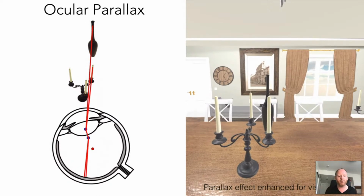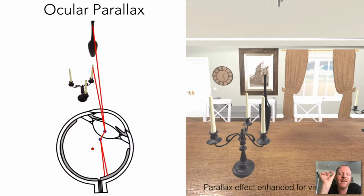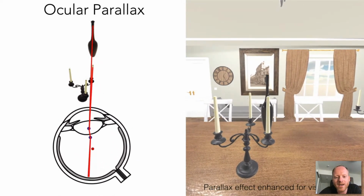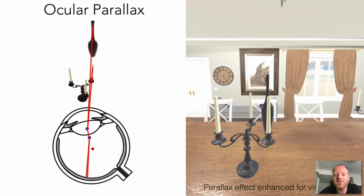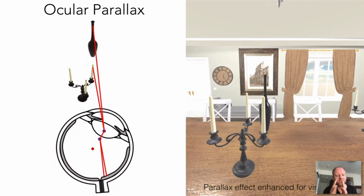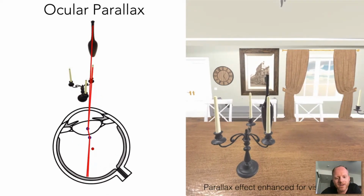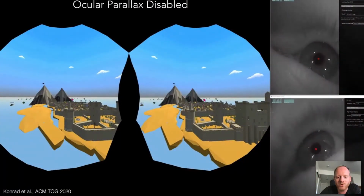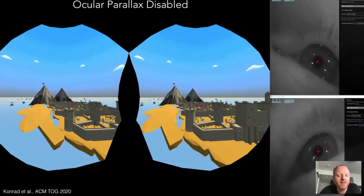So it turns out that this effect in the vision science community is known as ocular parallax. It's this tiny amount of parallax that happens as the eye shifts, and it is enhanced on the right here for rendering. As the eye moves left and right, you get this depth-dependent image shift, which is basically parallax. But it's small, and you have this variable resolution over the eye, where the fovea is higher resolution, and in the periphery the visual acuity is lower. So it's not clear if you even see this effect. If you dial it into a VR system, which is what we did with, I think, an HTC Vive Eye, which has a Tobii eye tracker, then it looks something like this.